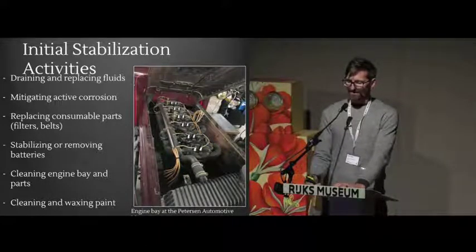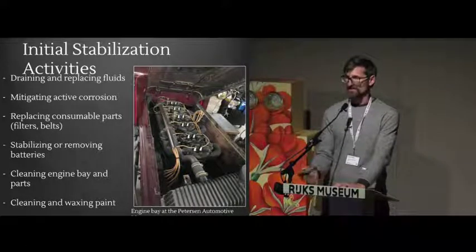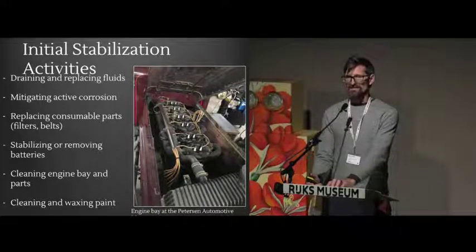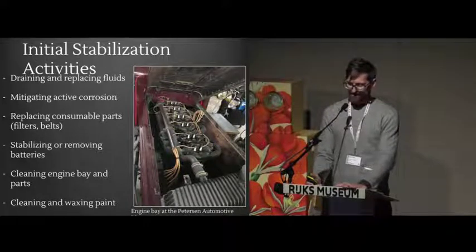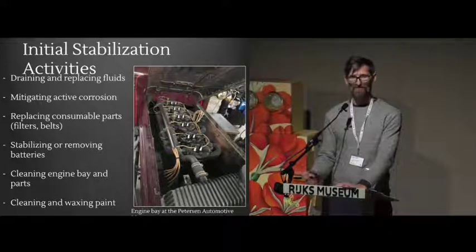Now, many of these initial stabilization activities will inform a technician more about the condition of the car they're working on. Some of the condition issues can really be only assessed by removing parts, draining fluids, and other invasive activities. For example, if the oil that you drain from an engine during an oil change has metal filings in it, your engine might be about to fail. The color and content of used fluids can be a barometer for the mechanical health of a car. And of course, all stabilization treatments undertaken, as well as any regular maintenance plans for a vehicle, are to be documented as part of the car's overall preservation plan.